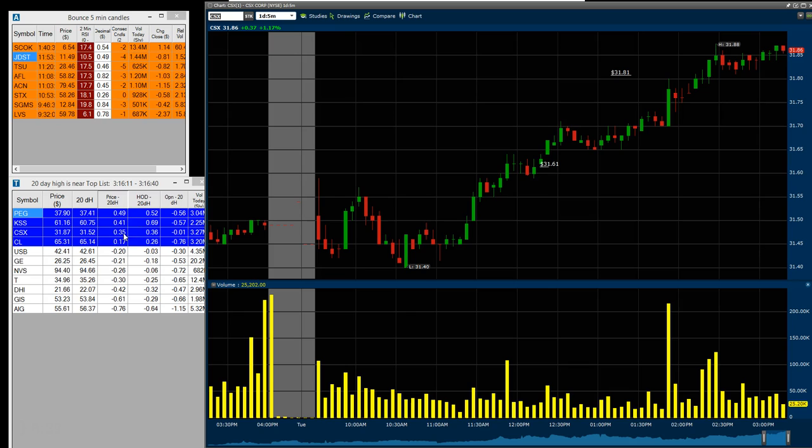It may not sound like a lot, but if you take a couple of hundred shares of each one of these, that's not a bad little profit. And a lot of times these are very, very easy holds. They're not generally too whippy. So CSX, let's see, the break was at 31.52.